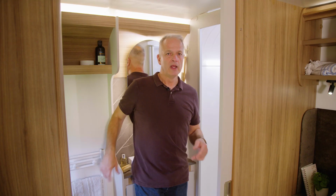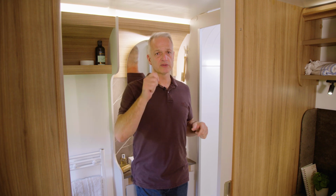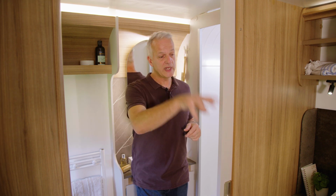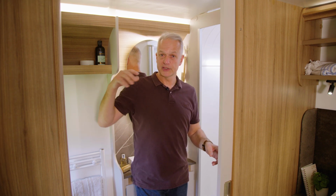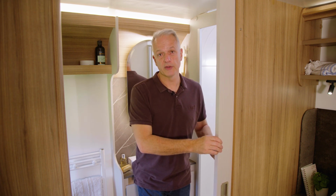Now all of these zones in the caravan we've talked about, you can separate them off. There's a concertina partition door between the bedroom and the lounge, and between the washroom and the bedroom we have this solid wood sliding door.